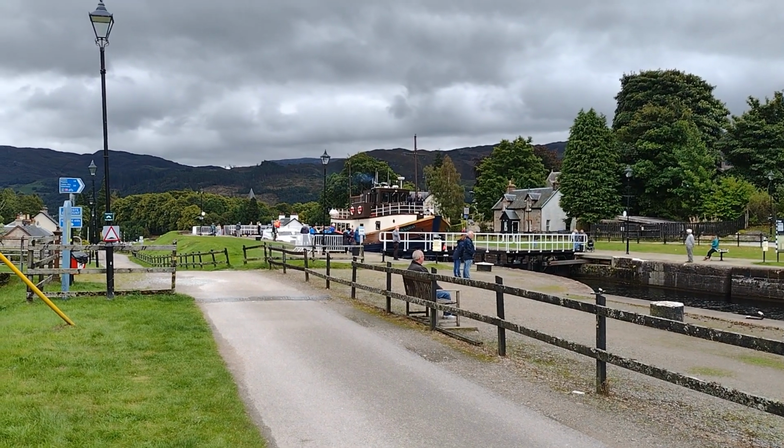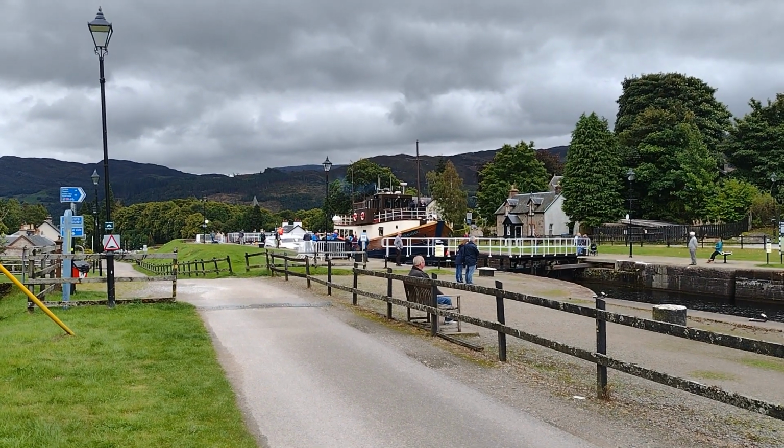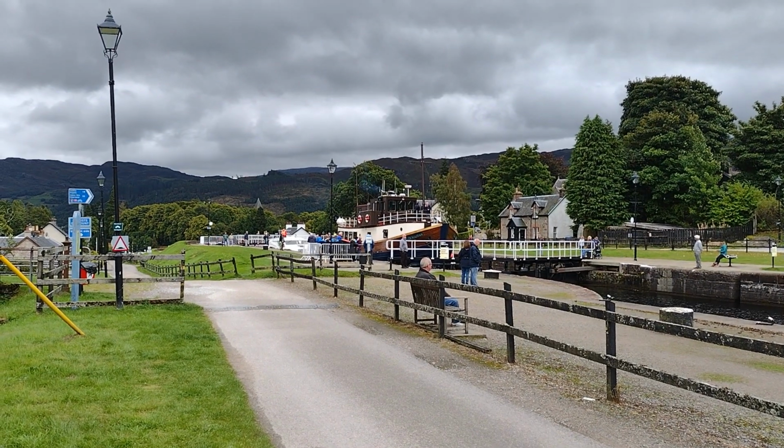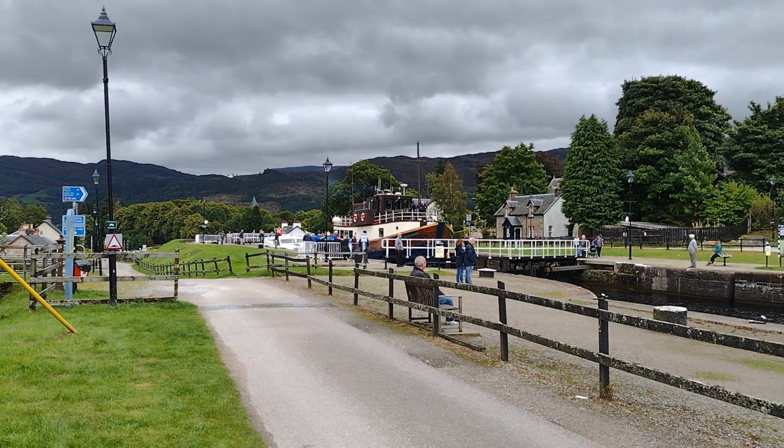So I've made it to Fort Augustus. At the moment there is one very big ship trying to get through the lock here. Seems to be going very slowly, but this is the way, I suppose.